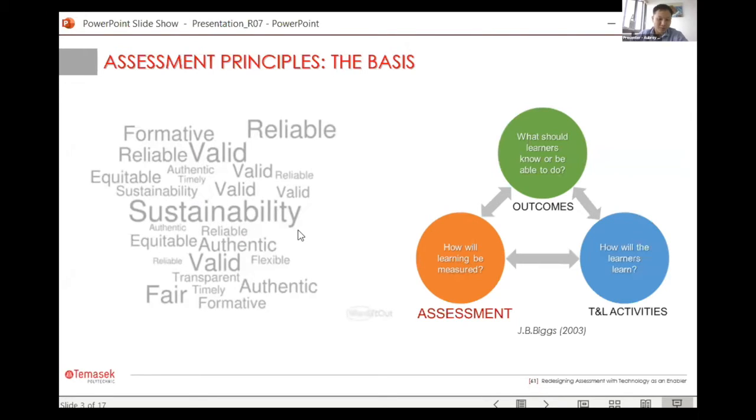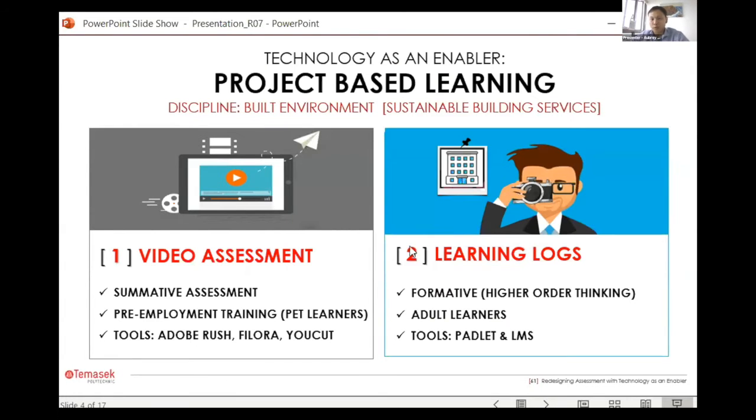So now, the million-dollar question: is it possible to redesign the existing assessment such that we leverage on technology as an enabler? Now, let's review this question using two assessments which we curated from two of our subjects with various contexts. The two assessments to be discussed are from modules related to the built environment discipline. As modules are largely skill-based in our discipline, projects form the best fit as one of the high weightage assessment components for students to apply their knowledge in a real scenario. This also means feedback through frequent group discussions, since project is one of the main components.